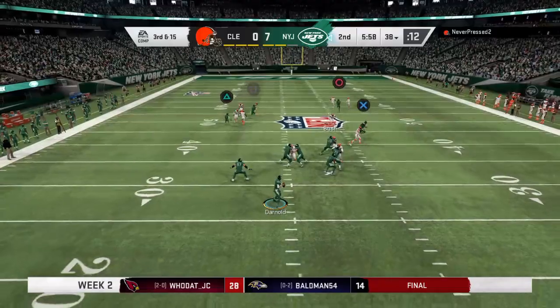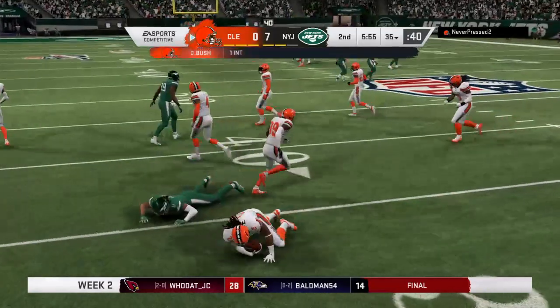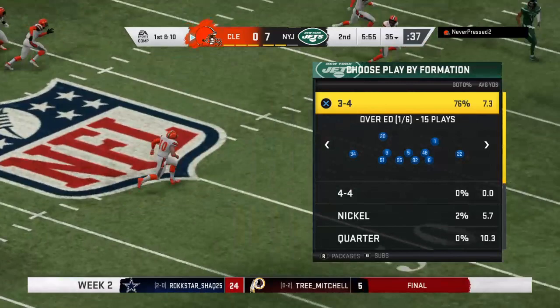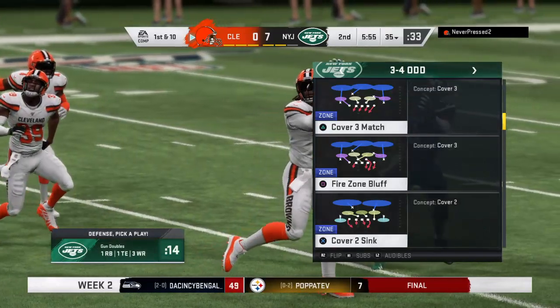Here's Darnold. Into double coverage, and it's intercepted. Picked off by the rookie first-rounder from Michigan, Devin Bush. Well, why do you go out and spend a first-round pick on a defensive back? Plays like that. The rookie gets his first interception.